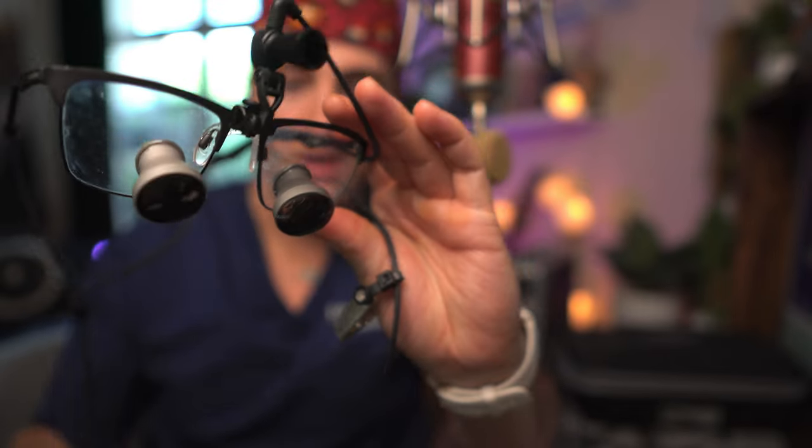Very comfortable frame overall. These are less comfortable than my Designs for Vision Loupes, but I put them on about the same level as the Surgitel Loupes. So these I'm also going to give like an 8 out of 10 in terms of comfort. So in the first category, we have Designs for Vision being the most comfortable Loupe, in my opinion.